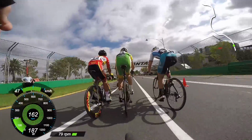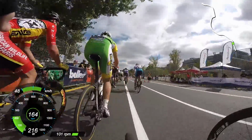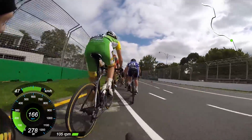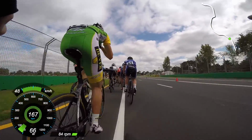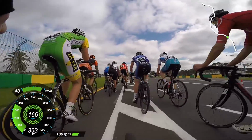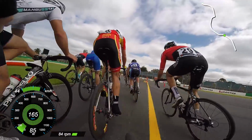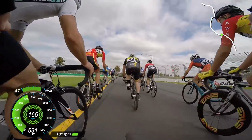So we've just caught and overtaken C grade. We've got two separate races happening on this course at the same time. And you can see there, he just gives him a little push forward. I mean, I love that stuff. It's awesome. Just keeping check of each other, just letting each other know where we are. And again, the guy on the right here, he doesn't need to try and chop the other guy. It's all about just letting each other know where we are, so that we don't bring the bunch down.